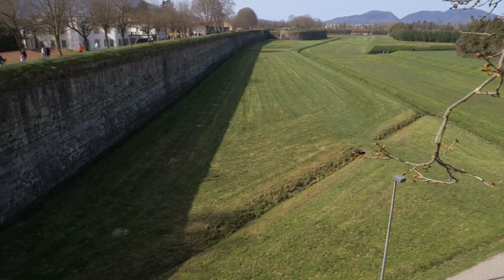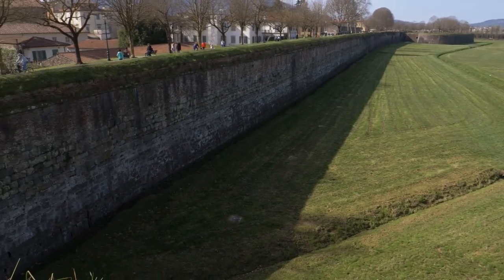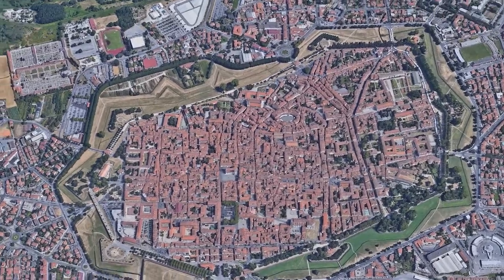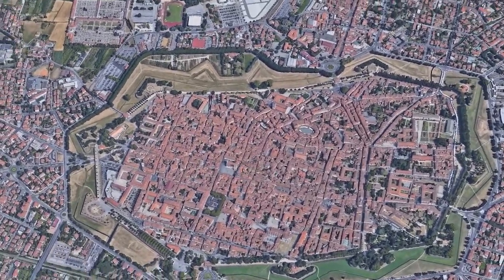Nowadays they are only 12 meters high, and they are still protecting the historical center of the city. This side is very interesting because we can see the rampart of the walls. That was the typical technique of the walls in the 16th and 17th century, because the art of war changed completely, and so the city had to defend itself from cannons, weapons, gunpowder and so on. So it was a little different from the Middle Ages.